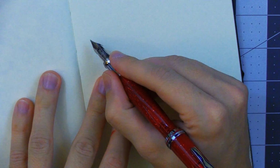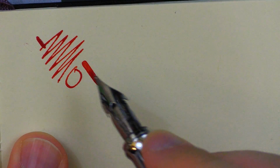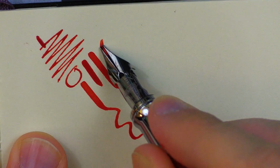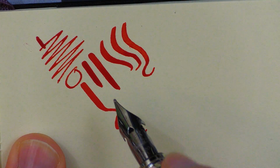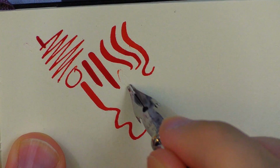And then you start drawing. Oh yeah, and oh, it flexes. Oh, look at that. Oh, how it flexes. Does it ever flex? Look at it go. Oh, go, go, go. Am I holding it wrong? Go, go, go, go, go.